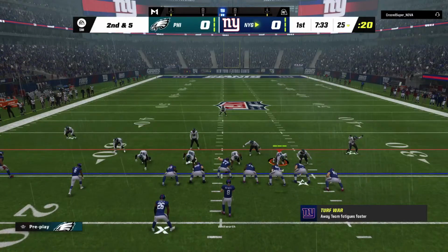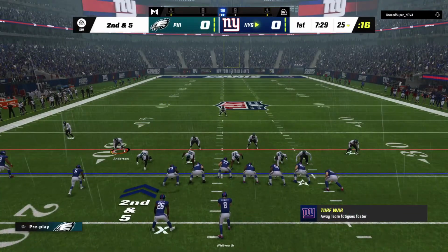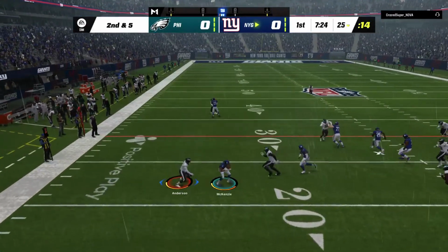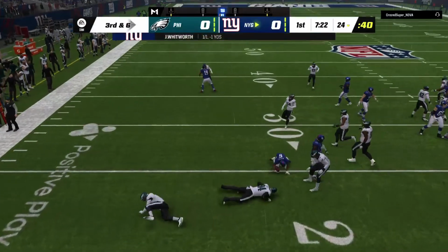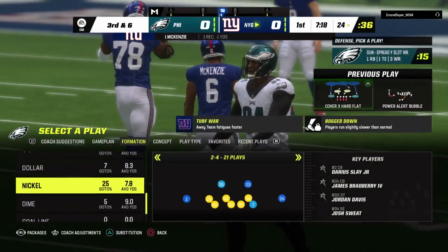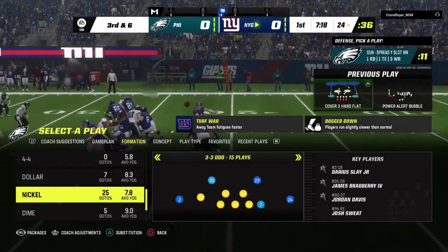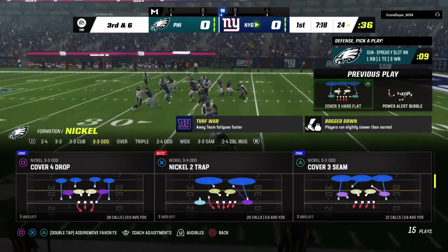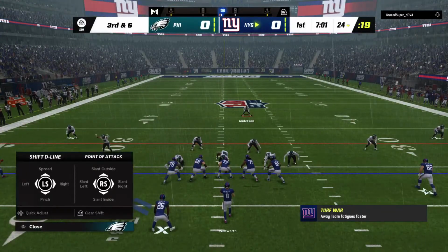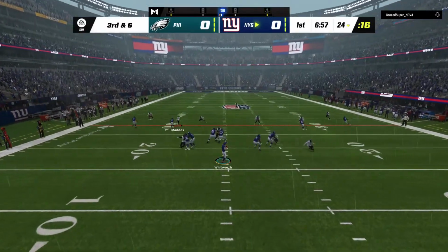Here's a 2nd and 5 now from the 25. Looking left side, and he's got a man. That's McKenzie. And he will lose yardage and be backed up to the 24. A loss on that play, and now 3rd down gets tougher. 3rd and 6. Well, it looked like the defense, they were ready for that one. Really left him almost no room to work after catching the ball. He could throw every move in the book at him. They were there, and they tackle him for a loss.